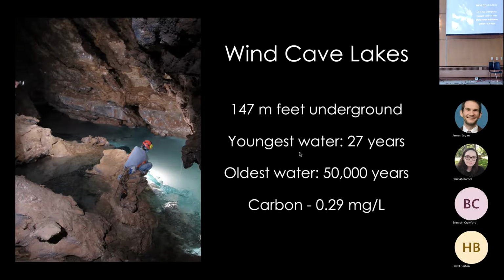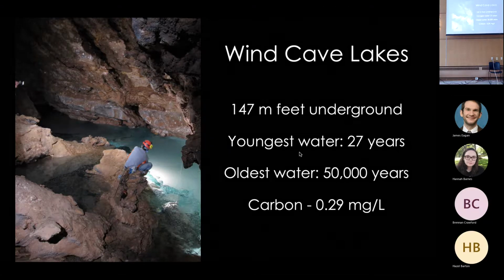The youngest water in this lake takes 27 years to get there from the surface. The oldest takes a really tortuous route and actually fell as rain about 50,000 years ago. So you get this very unusual mixing zone of different waters coming through the aquifer, but it's really, really low in organic carbon. Tap water in your sink is probably going to have about 100 times as much organic carbon, even when it's clean, as you get in these lakes. So they're very, very clean, very pristine.